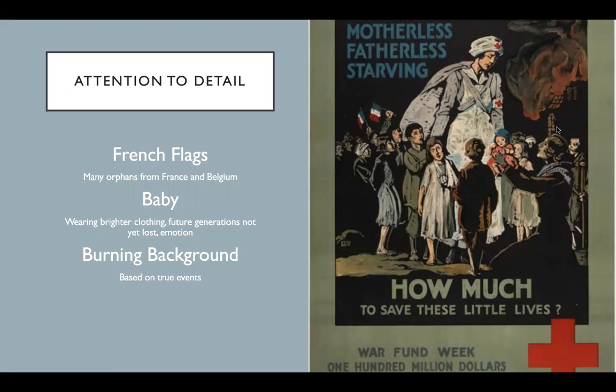And then you also see this, I can't really tell if it's a man or a woman, but they are holding this baby right here, that the nurse is looking down at. But this baby is wearing brighter clothing. And what this can symbolize is that there are future generations out there that are not yet lost. If you were to contribute to this War Fund Week, this baby right here might not end up like these others, or it could have a completely different meaning, meaning that there are babies out there, also creating even more of an emotional appeal because nobody would even want to see an infant in these type of living situations.